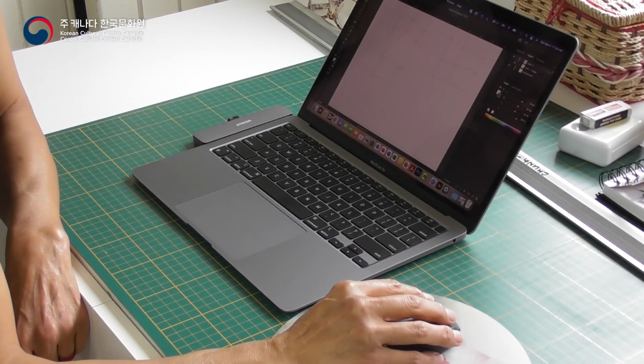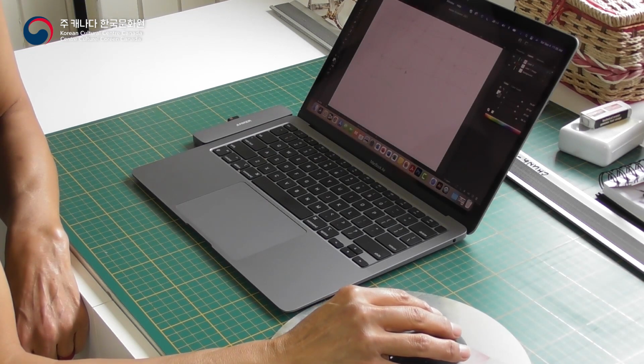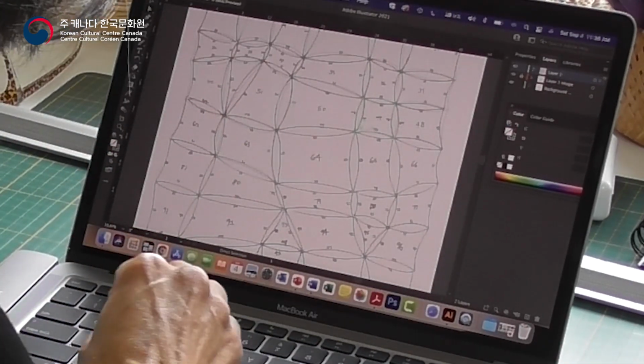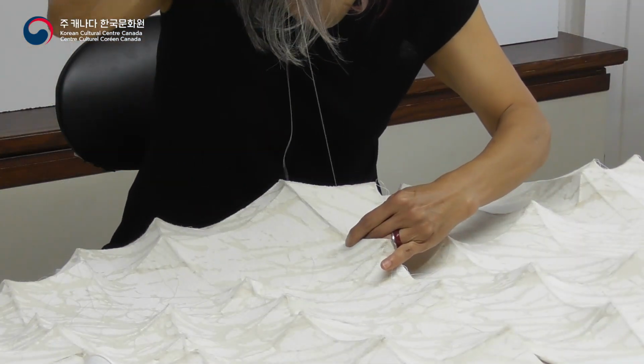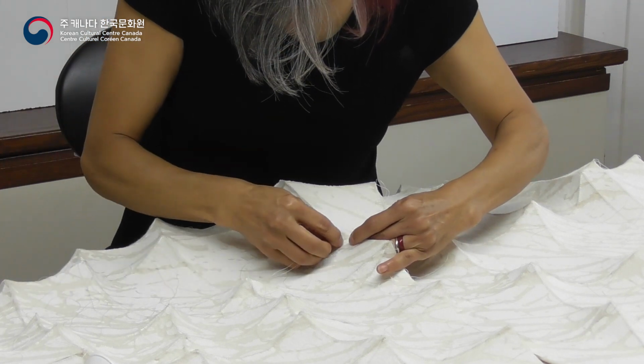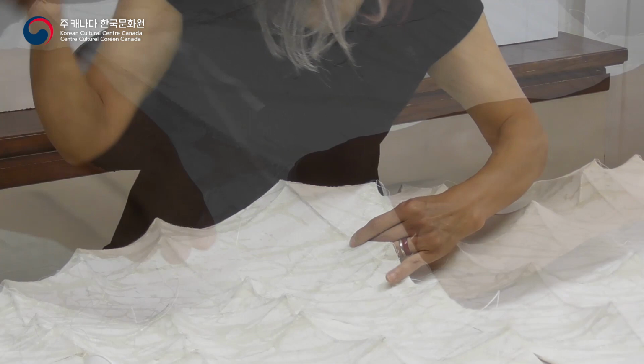Once the structure and the images are determined, they are transferred onto screens and printed on industrial felt. The printed images are cut into various sizes of smaller modules. Then the modules are hand-stitched to create an undulating 3D surface.